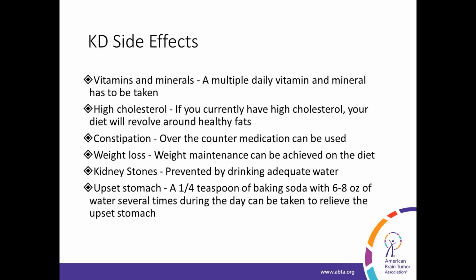Some patients develop an upset stomach or a more acid stomach based on the diet. And we neutralize that with a 1/4 tablespoon of baking soda in 60 ounces of water about 4 times a day to really help relieve that upset stomach. And that usually happens in the patients if they've been on the diet over the long term, maybe 5 weeks, 6 weeks. I usually see it present then.